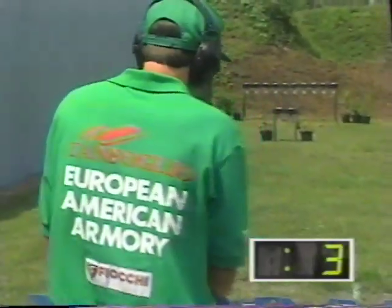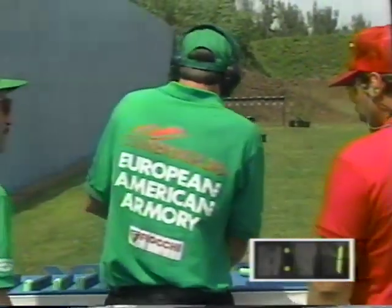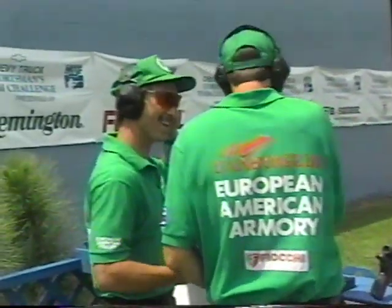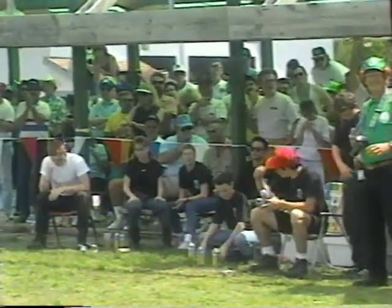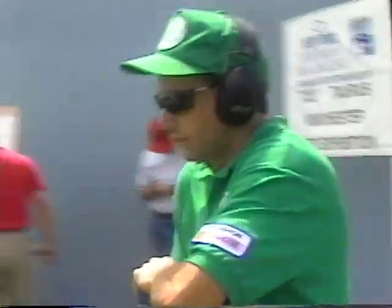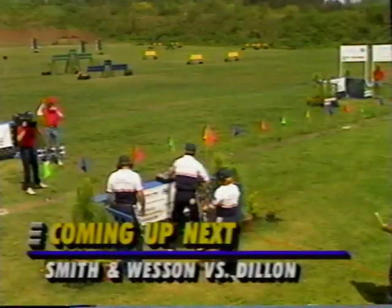He got them all. Amazing. He cleared them. They called him the Iceman, and he was as cool as he could be. Hot dog. That was a beautiful run for that team. But even with a perfect score, I honestly don't think they can challenge Dillon or Smith & Wesson unless one of those teams has a real problem in the handgun event.